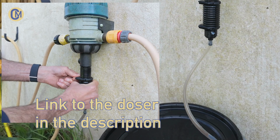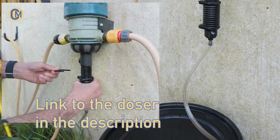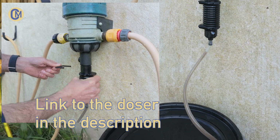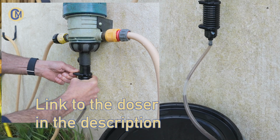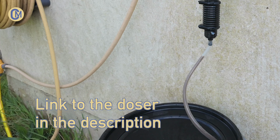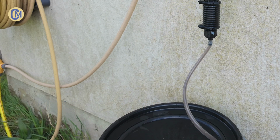Initially I worked out a dose rate of around 4%, i.e. 4% feed to water. The doser can be quite accurately adjusted, though for now, while I work through the last of the feed in the barrel, which is old, I'm not being too particular.